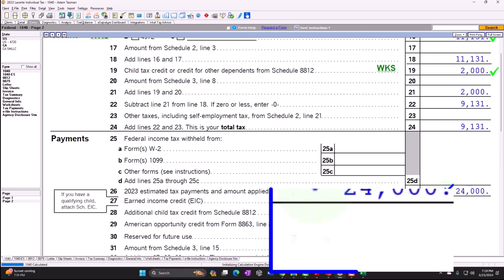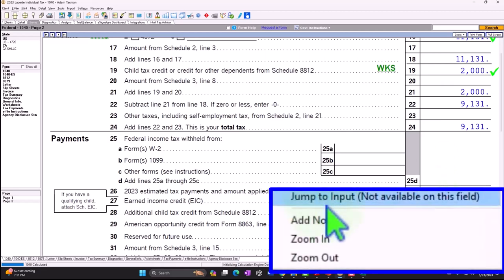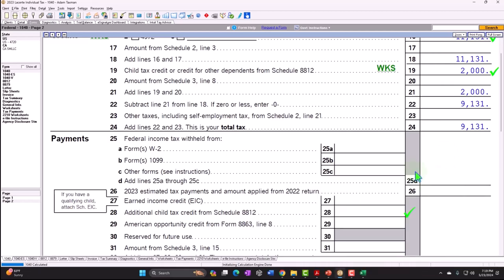I'm going to get rid of these estimated payments. We're not focusing on that right now. And boom, there we have it.